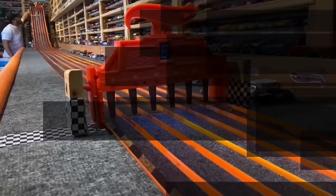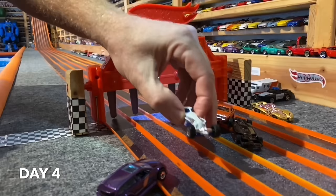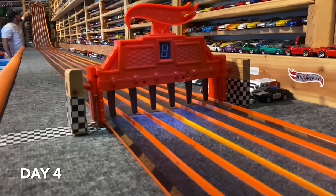There's a good race. Wow! Winner, lane four. Sweet 16. Marks and set, go. Oh, the jet lags behind. Look at this, the Challenger. Winner, is that the five, Challenger? Yep. Yeah. Marks and set, go.